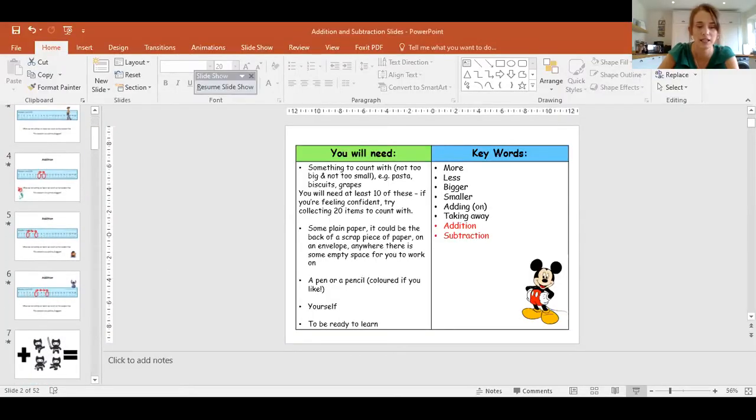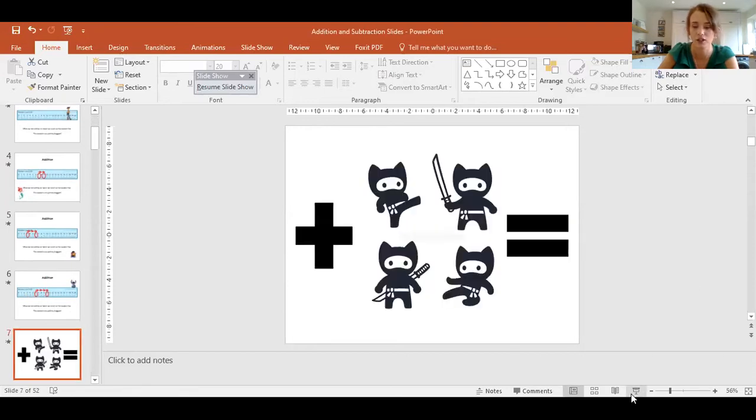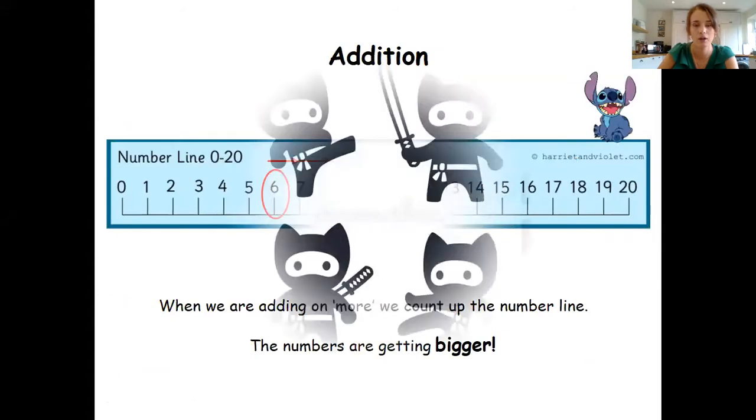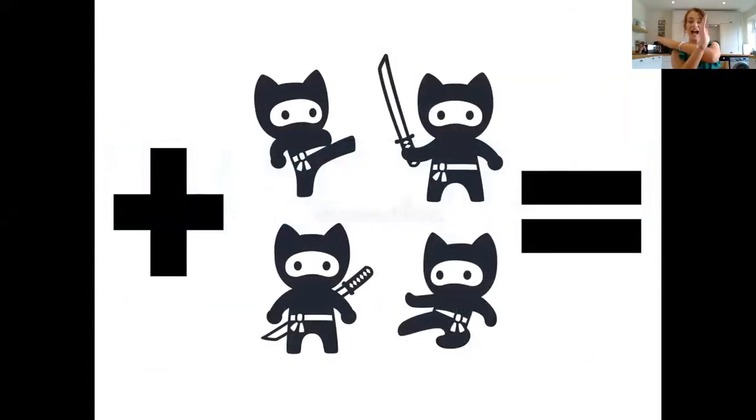Now, before we begin, I wanted to remind you of my Ninja Maths symbols. So let's see if I can find them on the screen quickly, because we're definitely going to need those for our session today. There we go. So we've got the add symbol, and we know whenever we see that in a number sentence, our number is going to be getting bigger, and the equals sign is really important, because that's where we're going to show our answer once we've finished and once we've added them all together.